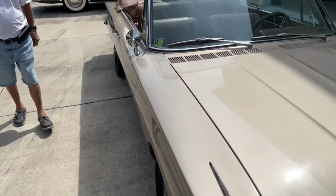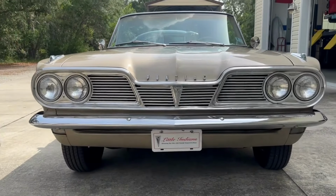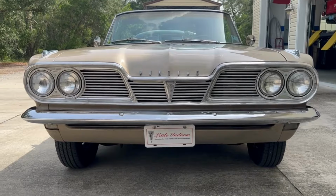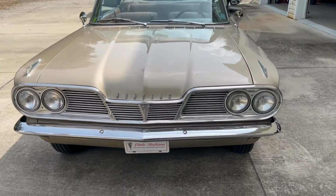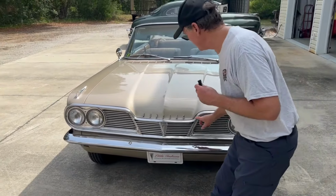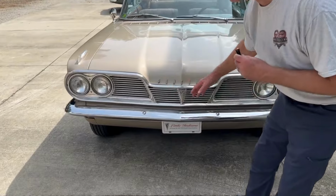And then you get to the front. Look at the front, how appealing that is. It's something different that you don't see. Again, a lot of personality to it, the way they designed it going down. Pontiac across the front. Here's your emblem again. The bumpers are in great shape.